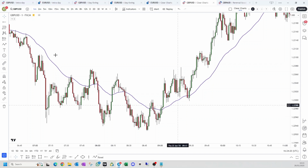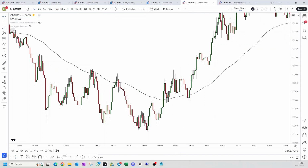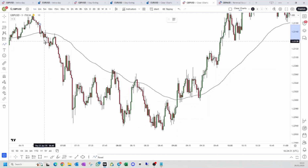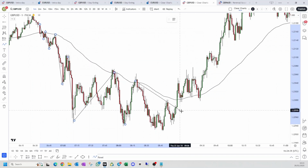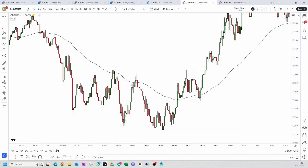So here we were looking at the 100 EMA on the 1 minute, like this. As you notice, lower low, lower high, lower low, lower high, lower low, lower high, lower low, lower high, all reversing from the EMA, which was previously used as support as well. So we've got lower low, lower high structure using the EMA as resistance.